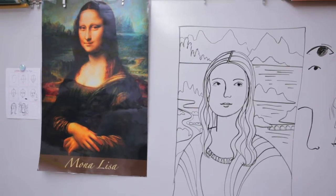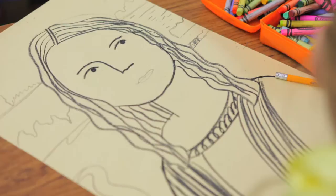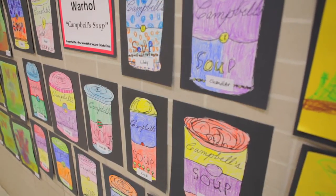I've learned about a lot of artists so far. I liked Mona Lisa because of all the detail in it. Well, I really like how Leonardo da Vinci used the background because it had some cool rivers. He uses dark colors and light colors. It's just like a really good mix. We've done the print rhino. We've done the Mona Lisa, the Campbell's soup can.